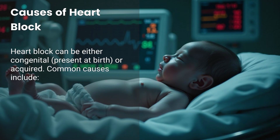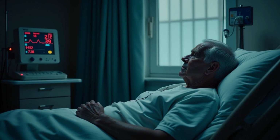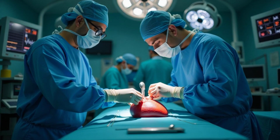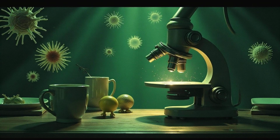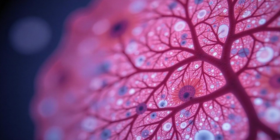Common causes include: Number 1, age-related degeneration, natural wear and tear of the heart's conduction system. Number 2, heart diseases, such as coronary artery disease, heart attacks, or cardiomyopathy. Number 3, medications, including beta blockers, calcium channel blockers, and digoxin. Number 4, surgical interventions, heart surgeries that may damage the conduction pathways. Number 5, infections, like Lyme disease or rheumatic fever. Number 6, inflammatory conditions, such as myocarditis or sarcoidosis.